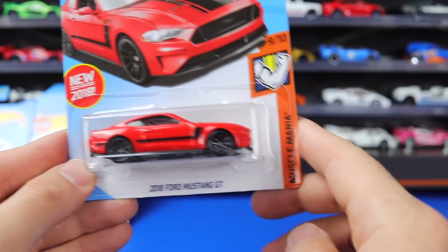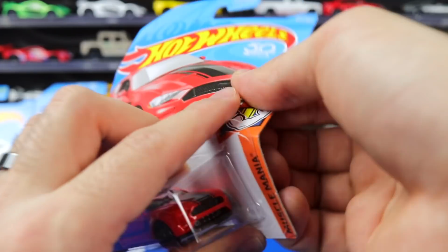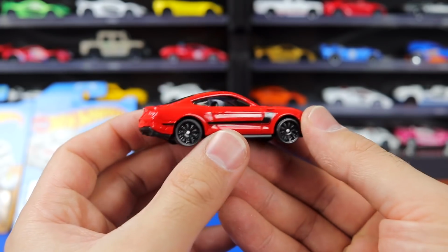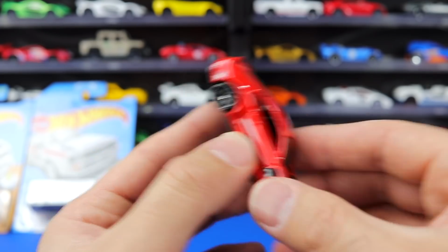All right, next up for the red team, we've got the 2018 Ford Mustang GT. Very popular casting this year. There it is in the red. We saw this one in blue previously, but loving it in this red color. Red just suits Mustangs. It looks good. Red Mustangs with the black stripe on there. All right, we'll put that down.